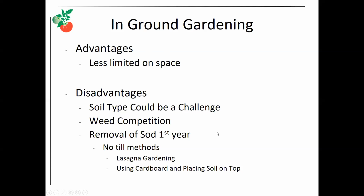You could have a lot of heavy soils, like we have a lot of what we consider loamy clay or clay loam soils here in my area. So it can take a lot of management, a lot of amendments to get it so it's easier to work. You get a lot of weed competition with an in-ground garden, so you have to be prepared for battling weeds. And also the first year with removing, if it's in a sod or in a turf situation, can be kind of challenging. So in-ground gardening is how I've always gardened.